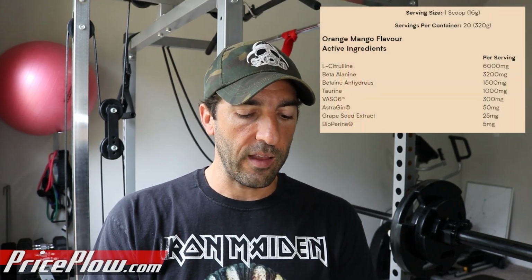But right after that, 3.2 grams of beta-alanine. Now that's not a pump ingredient, it's an endurance ingredient. Beta-alanine helps your body produce more carnosine. And the beta-alanine, when combined with the amino acid L-histidine, which is an essential amino acid that you have to get from diet, if you're eating enough meats, you get a little bit more carnosine in your muscles, and that helps buffer things like lactic acid in your muscle stores, so you get a little bit of muscular endurance.